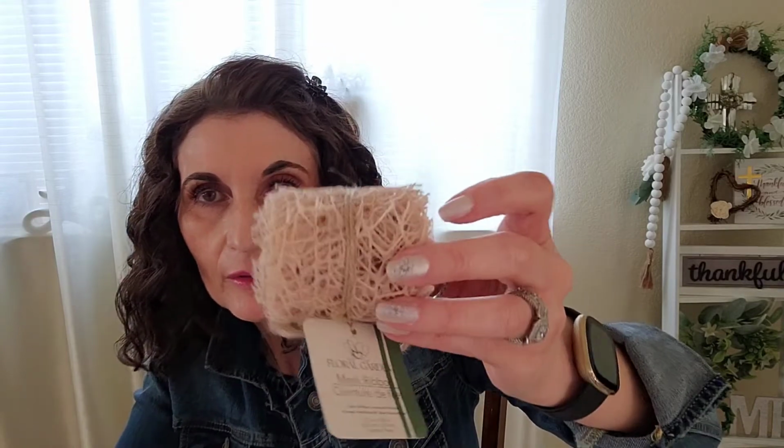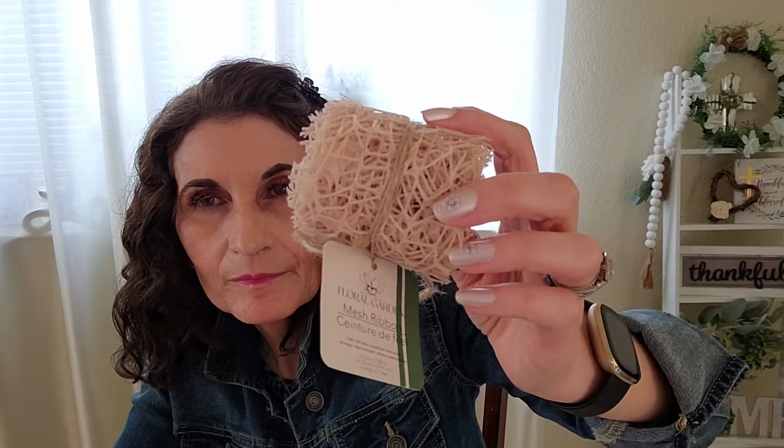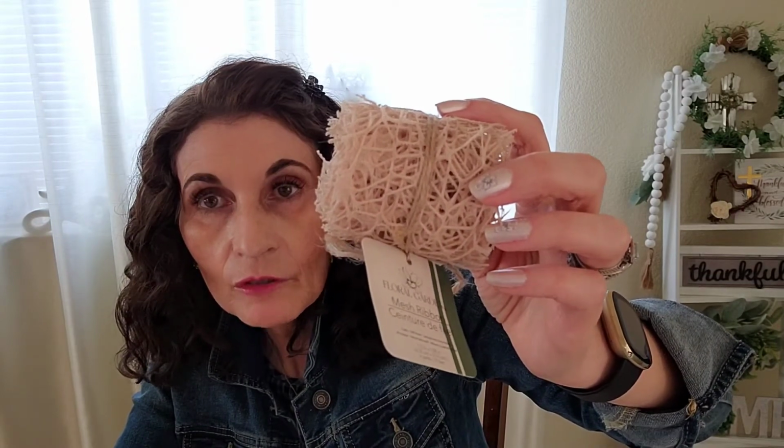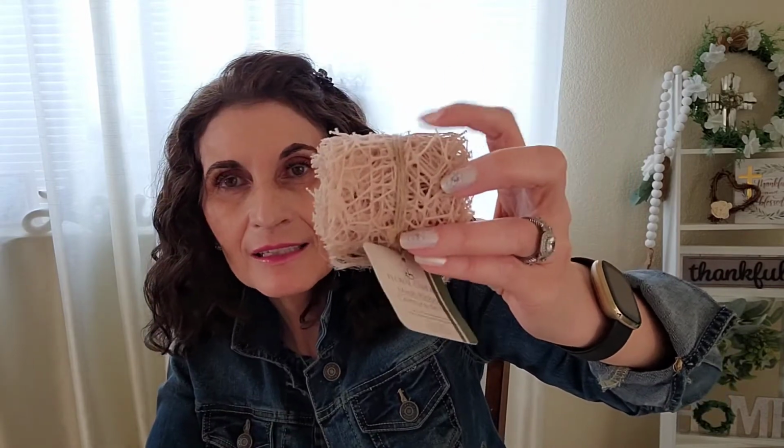All right, next thing I got was, so I hauled this ribbon last week. It is just floral garden mesh ribbon. I hauled the ivory and the white. This is kind of the brownish color. I like this because I'm going to make a crown of thorns for my cross that I made. I already have the crown of thorns and I wrapped the white one around it. It looked kind of thorny that way, but I think this color would work better. It's more for a thorn color.